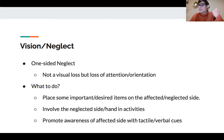Or they may not even notice somebody on the left side of them the whole time. You have to tap their shoulder, or come around, or have them turn, they come see you, and then they see you. Well, this is called neglect. And it's not actually a visual loss, but more of a loss of attention and orientation. Neglect is not classified as a visual loss because there's no damage to our ocular fibers.